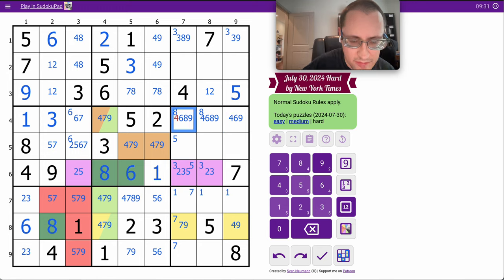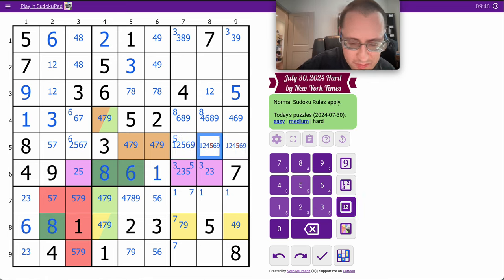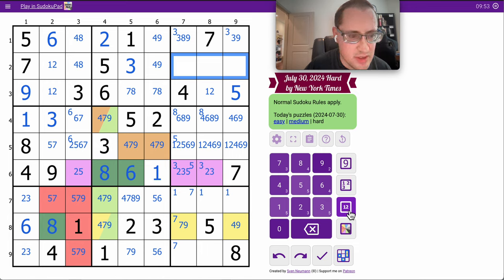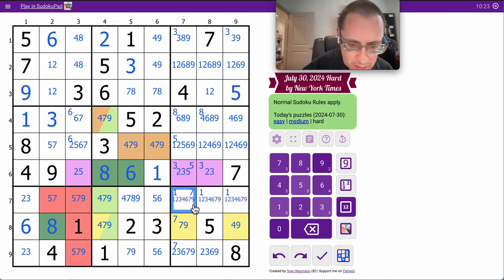None of these can be 7. This is not helpful. Those three cells in region 6 can't be 3, 7, or 8. These can't be 3, 4, 5, or 7. See, that's not 8. Okay, those two can't be 1, 4, 5, or 8. And again, I have no help. These ones, based on box, can be anything but 5 or 8.